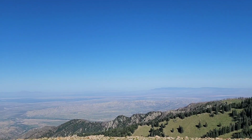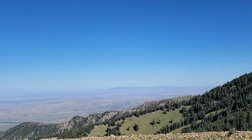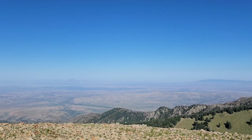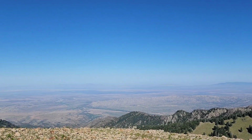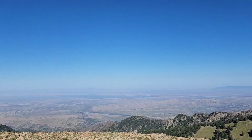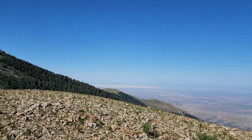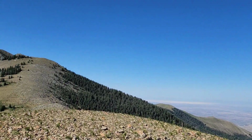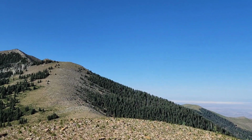This is called the Tularosa Basin down there. A lot of that is part of White Sands Missile Range, the Carrizo volcanic field down there. The San Andreas Mountains are those mountains on the other side of the basin. The Trinity site is down there where they detonated the first atomic bomb.